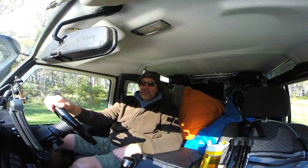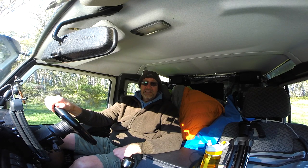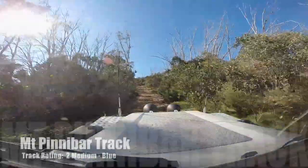No rain, looks like an absolutely gorgeous day, so we're gonna head off now to Mount Pinnibar, Mount Gibbo, Mount Anderson, and see where we go from there.